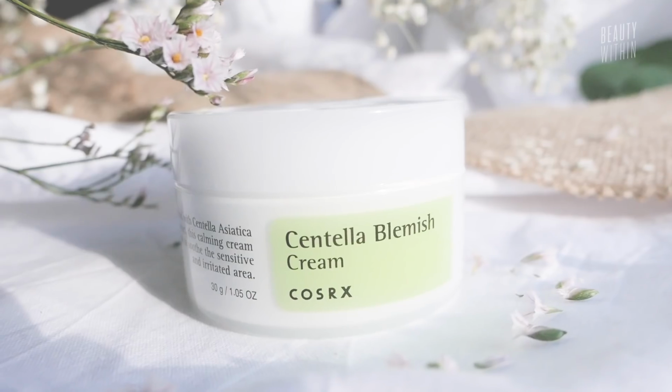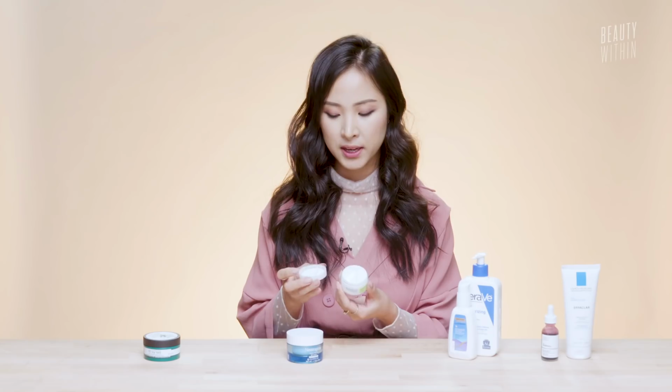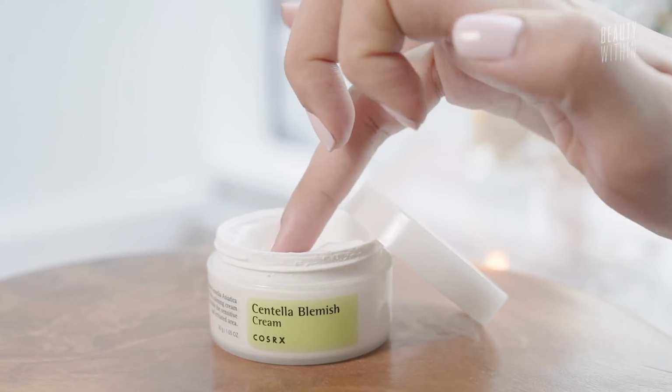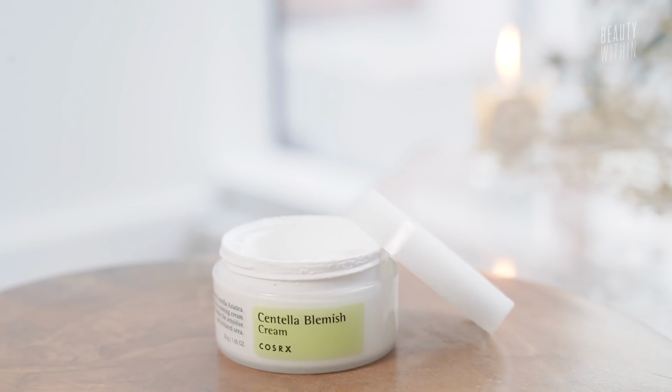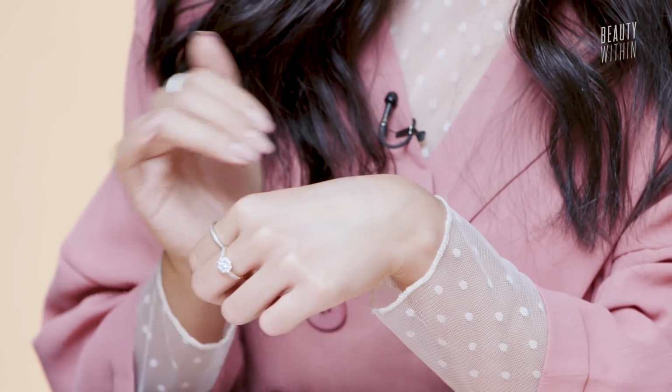So next is this Centella Blemish Cream by COSRX. I've mentioned this in a bunch of other videos, our moisturizer video. I just have nothing but great things to say about this because it is this cream, right? It's definitely thicker, it's not gel, but it is so good for hyperpigmentation. My mind is still trying to process this after months of first getting it.